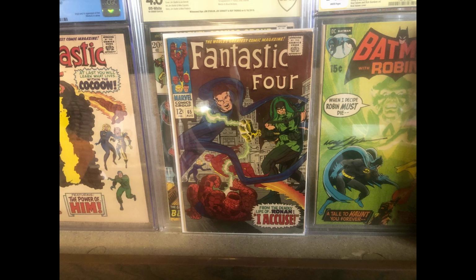It's an evergreen. It's the first appearance of very important characters to the Inhumans, from Fantastic Four to the Eternals. All characters we're gonna see keep on popping up in the MCU. So who knows? This book might get hot again.